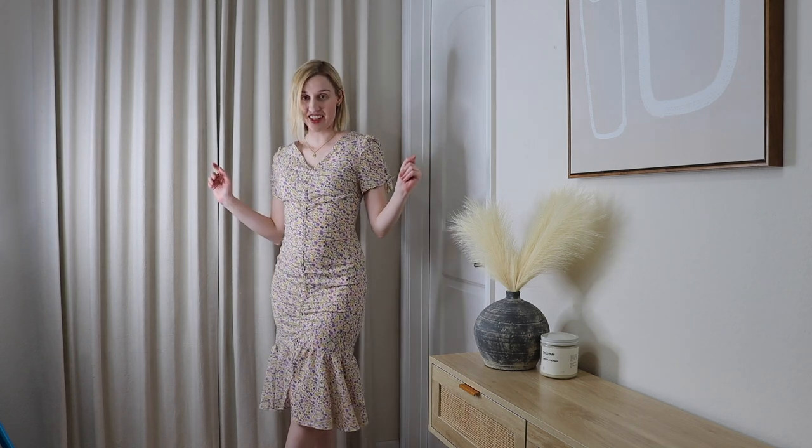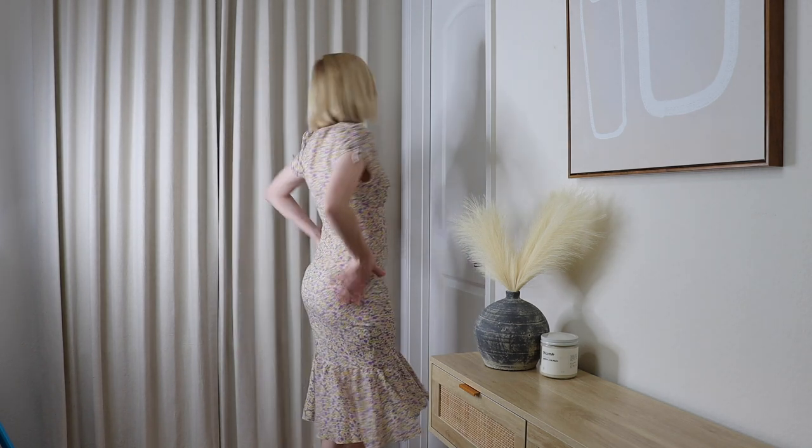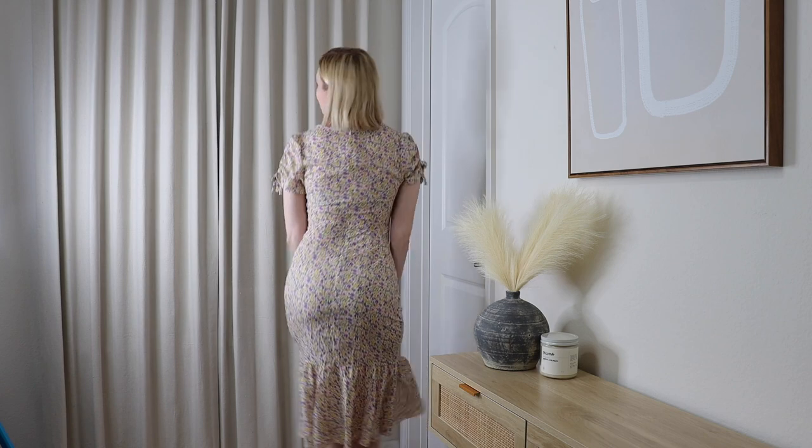Yes, me too. All right, up next we have this dress, the matching dress. You'll get to see what Rachel's looks like here in a second. I think it's cute. It is different from anything that I own. I don't know about the little mermaid tail piece, but my butt looks good.